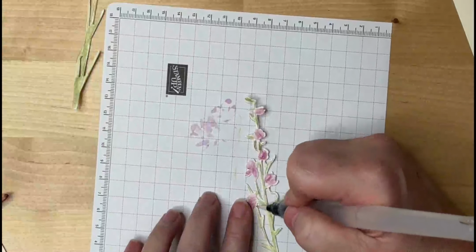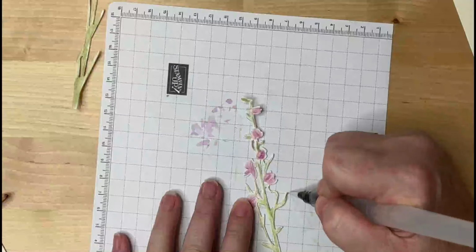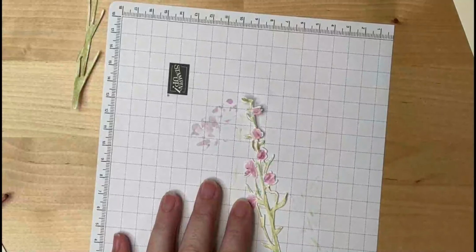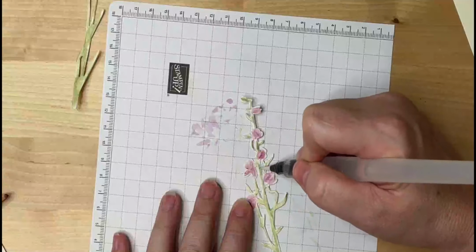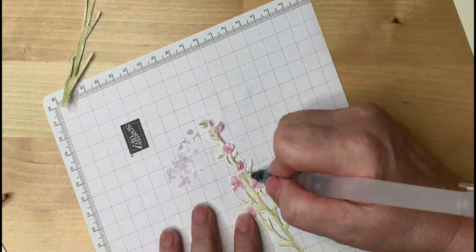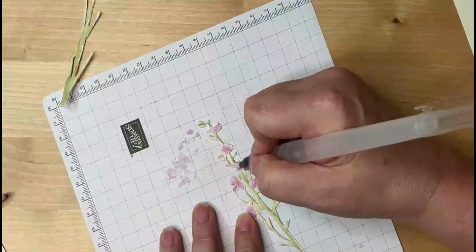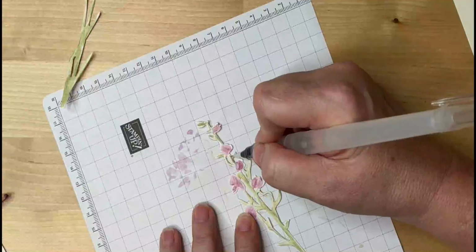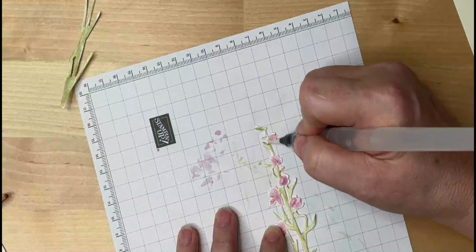Who watching has the watercolor pencils and has used them? Do you have them? Have you used them? Do they scare you? Yeah, I'm curious if you have used them before. They're super fun to use and I don't use them near enough. And so I was like, I just need to share this with you guys because it's so fun.